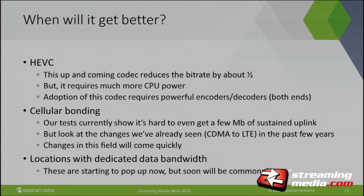The first one is HEVC. So HEVC, otherwise known as H.265, is the successor to H.264, and it promises to have the same video quality at about half the bit rate. So instead of needing that 20 to 30 megabits to get out of the building at 4K, now you're down to the 12 to 15, which is still a lot of bandwidth, but much more manageable than 30.